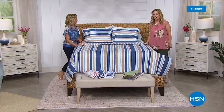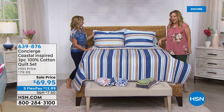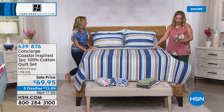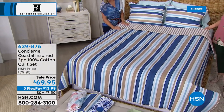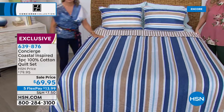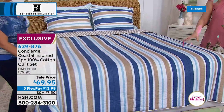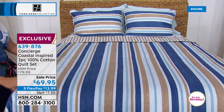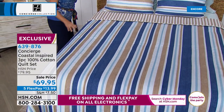All right, well, we're continuing on. We've got one more item in our Concierge Collection show with Ellen, and it is a set that is, I mean, when we're talking about this coastal-inspired three-piece, 100% cotton quilt set, already everybody's saying, I'm going to get this one, I'm going to get that one. People are shopping. Our whole network is in Florida. We're on the beach. So this is very much that Nantucket house, that Cape Cod. If you live near the ocean or wish you did, this is perfect for you.